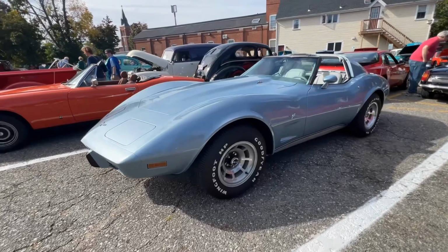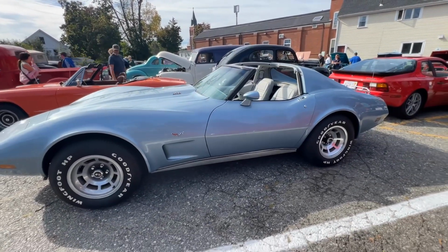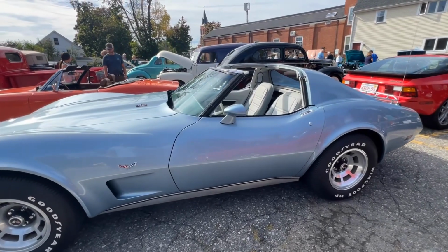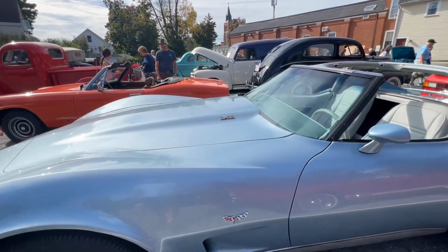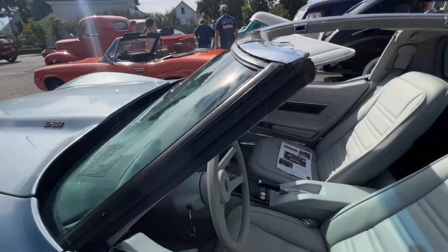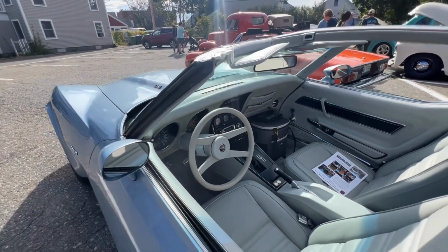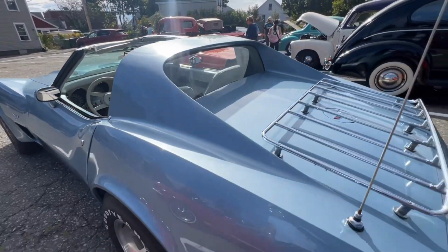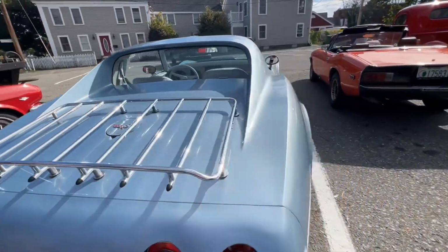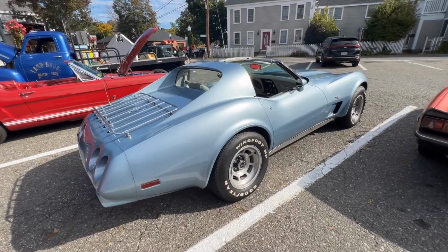So I get called out every once in a while because I ignore C3s. Well, this one kind of really caught my eye. I'm going to think it's mid to late 70s. I'm not sure. But the color blue, the L82 engine, what a sweet interior and a 4-speed. So how do you beat that? It's got the optional luggage rack. And we'll go around it, we'll catch it in the sun. What a beautiful color. Pretty car.